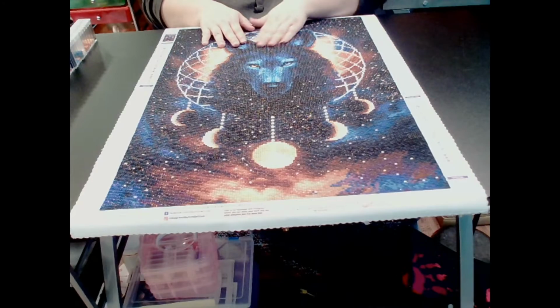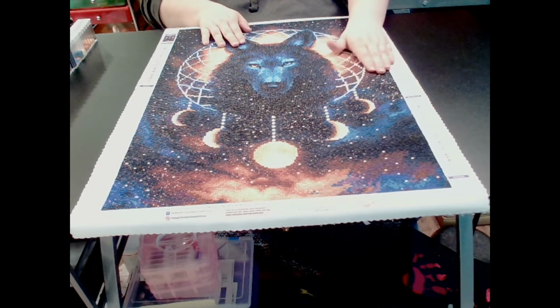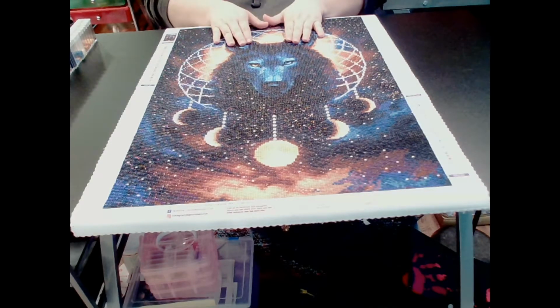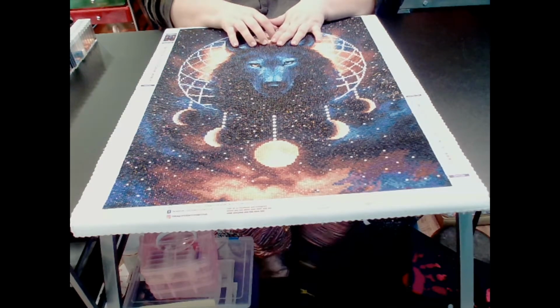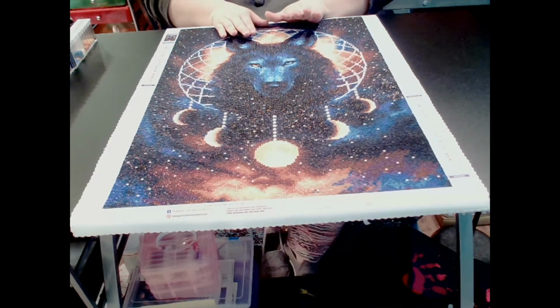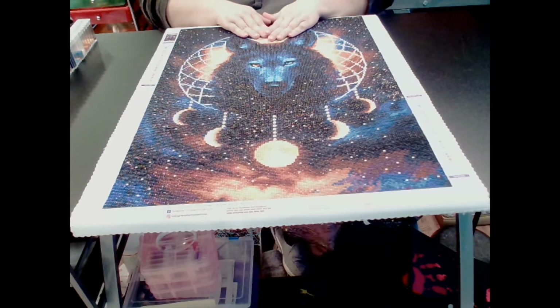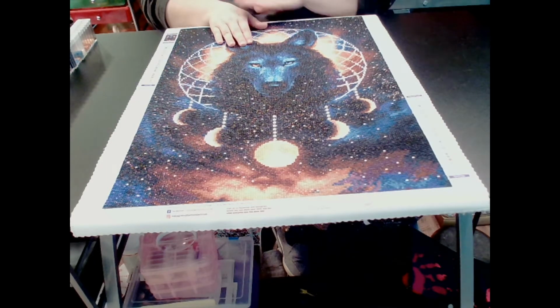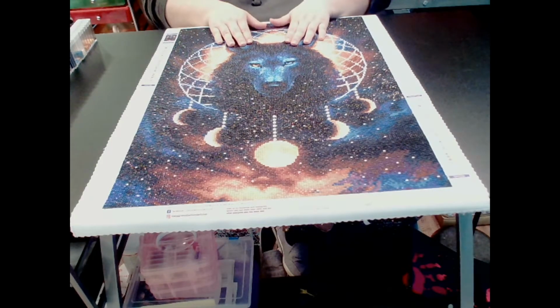And this is actually going to my 5-year-old little brother. He's going to turn 6 in March. March 30th is his birthday. And so this is going to him. He absolutely loves wolves and lions. And so this was one of the paintings that was highly suggested for me to get.